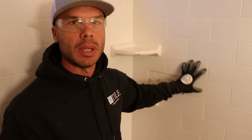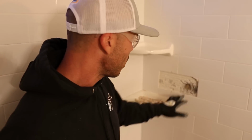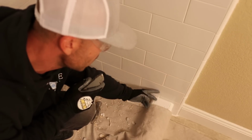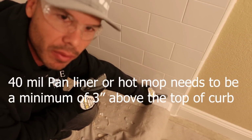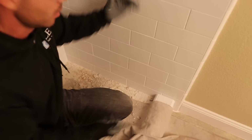But once you get up above here, you never really need to worry about the waterproofing. As you can see, all this, and even when we pull that off, it'll be bone dry. Water does not come up usually past the height of the curb. This is the only area. That's why TCNA says you have to have waterproof 3 inches above the curb, because up here you don't get that. You don't get water. It sheds off. It'll be bone dry like this is.